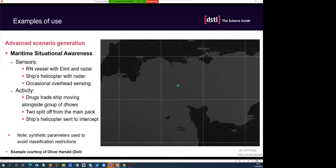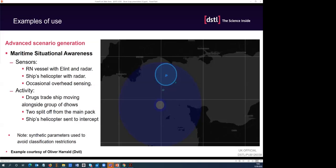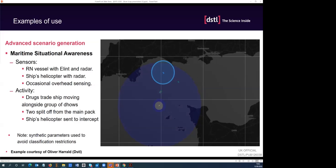So here we have a situation where we've got a ship, which is the dot in the middle, surrounded by two circles, and that ship is detecting, with a number of sensors, a group of dhows, but there's a drug trafficker in there. So first of all, we're using ELINT, which is bearing only, and we're seeing that the track is hugely erroneous and just drifting off. That's because you've only got a bearing on your track. So what's happening now is that the ship's helicopter is able to go off and visit a couple of vessels that have moved away, and that's starting to create a bit more certainty on the tracks of those two. Plus, there's an overhead sensor which is able to give a bit of an overhead image on the others.